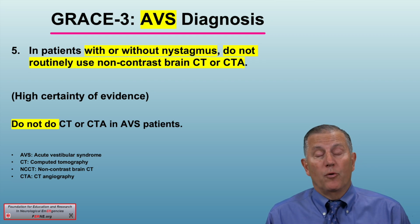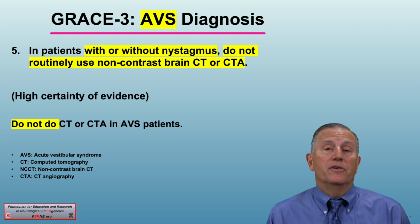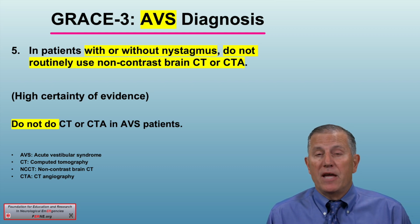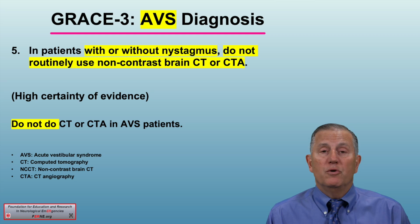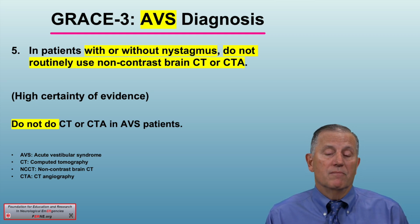In patients with or without nystagmus, the guidelines state do not routinely use non-contrast brain CT or CTA. There's a high certainty of evidence for this recommendation. In other words, in patients with acute vestibular syndrome, acutely, severely dizzy in the emergency department, do not do a CT or CTA for these patients.